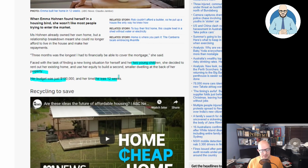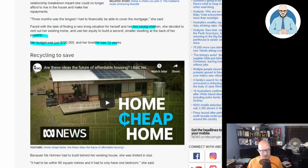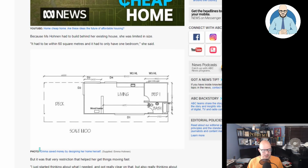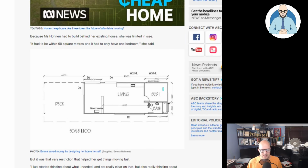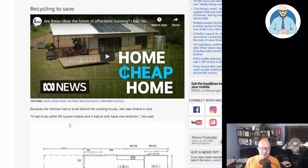I mean, that's insane. That is crazy. Okay, here we're seeing images of Andrew's house down in Tasmania. And so this is Emma saved money by designing the house herself. So this is her. Is this her house? Or is that Andrew's house? This looks like it's her house as opposed to Andrew's. But it's not. It's only 1 bedroom, guys. You can't have it with 2 young kids for very long, can you?